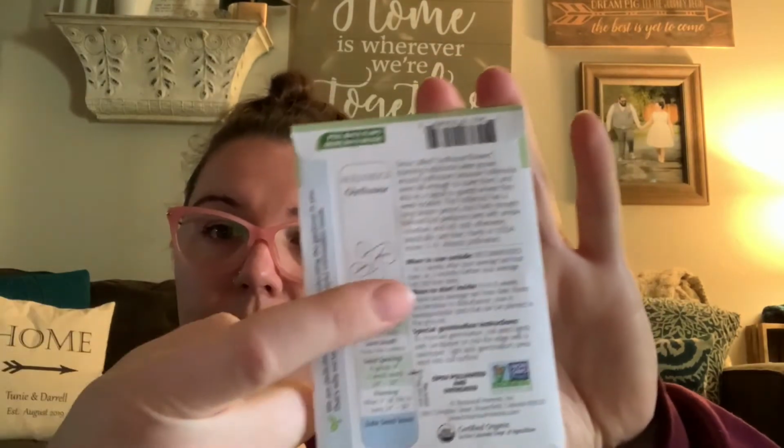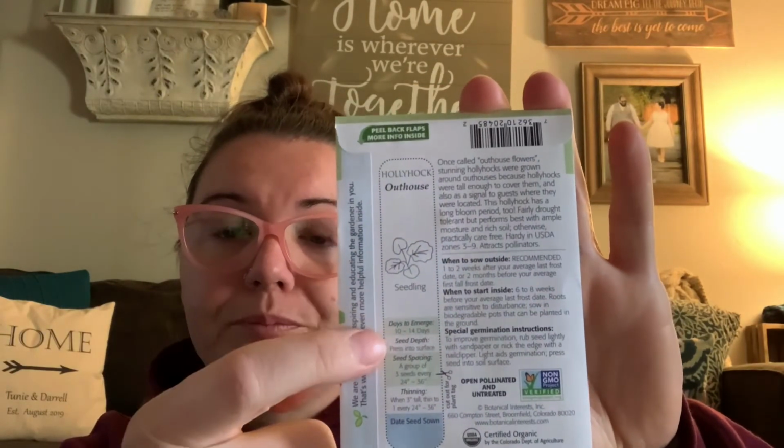This one also has when to sow it outside, or if you're going to sow it inside, when you should be doing that. And then sometimes they even have special germination instructions. So this one has all that information here on the back. And sometimes they're kind of fun to read too. Hollyhocks are called outhouse flowers. They were grown to block sight from the outhouses back when people used to use those.